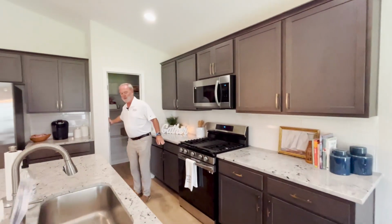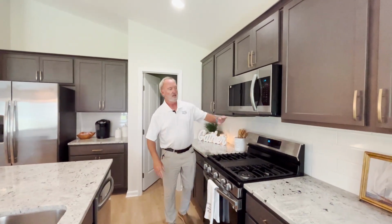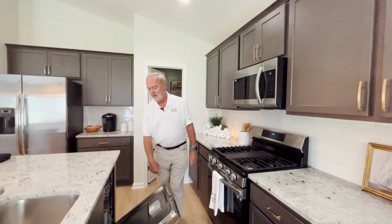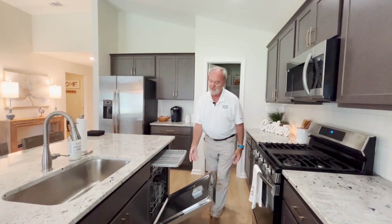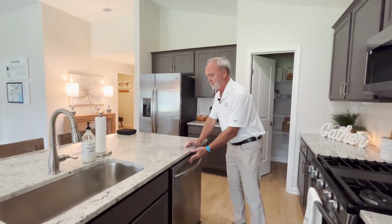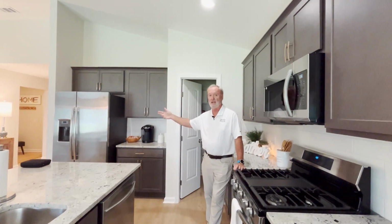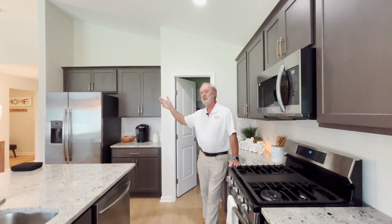Maybe another feature while we were talking about the gas range here. As your standard, you get the Samsung stainless steel microwave, the gas range, and a very nice stainless steel Samsung dishwasher. It's got a full stainless steel tub and a neat rack on top for all your utensils and that sort of thing. Lots of nice commands. The refrigerator is not a standard feature for us, but we do have an opportunity to provide that for you. A lot of times that $15,000 incentive we talked about gets used for that.